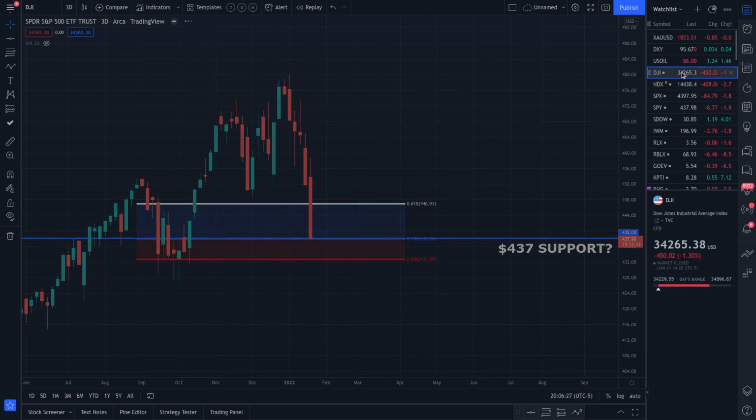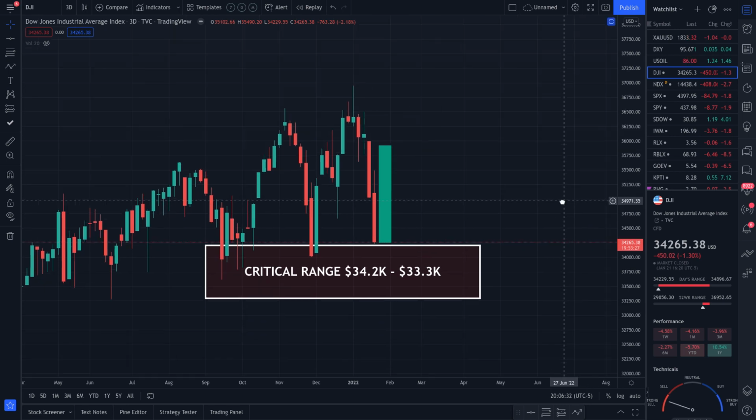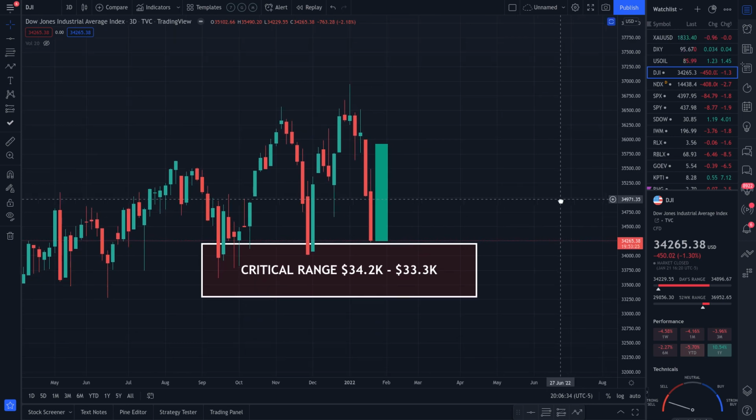And last but not least, we're going to take a look at the Dow Jones here. So as I mentioned, with the exception of the Dow Jones, it's not just one level, it's a range. Previous close of the Dow Jones is going to be $34,265.38. Slightly negative 1.3% for the close.